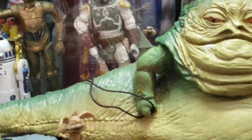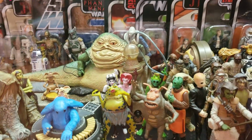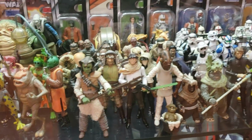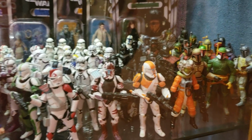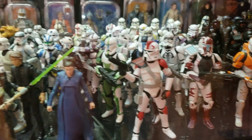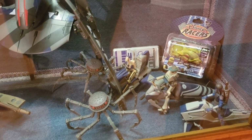Look at him. He's doing a great job. That's a good figure. I really like that one. It was re-released a ton of times, but most notoriously on the vintage card back. I think it looks the best. And some more EU clones over here, and some Mandalorians. Fordo right there, looking good. We'll get to some more ARC Troopers, don't worry, for all you ARC Trooper fans like me.